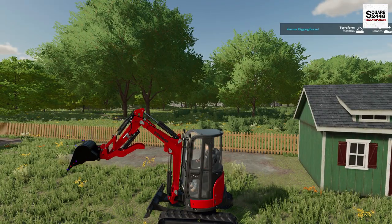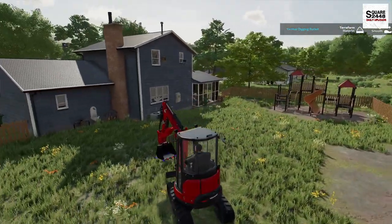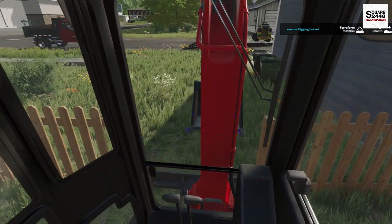Alright guys, there we have it. The mini excavator did its job here. That looks awesome. So I think we're good with this one. Let's bring this out onto the front here to give us some more room in the back, and let's get going with the Vermeer.